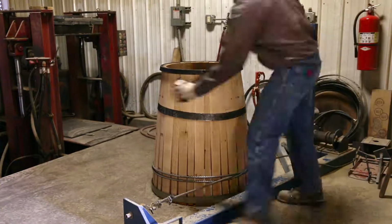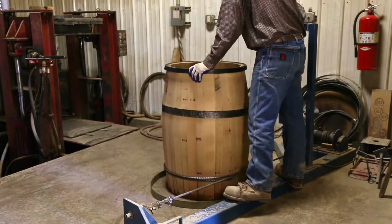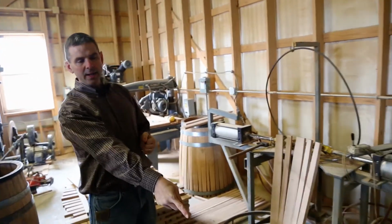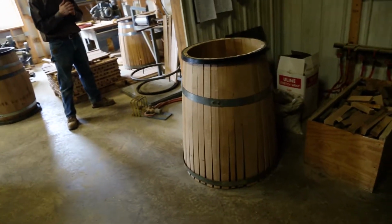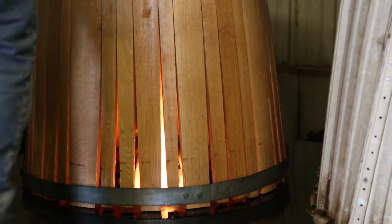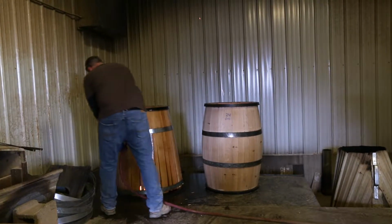You draw it tight with the cable, and you put one of the oversized hoops on it so that it all stays together when you're heating it. And then it would look like this, where that barrel is going to be put on the fire and made ready to bend. We'll take those boards and you want to heat them up to where they get nice and pliable and flexible. And so you add a little bit of moisture on the outside of that barrel to make sure that it doesn't become brittle.